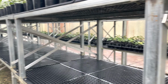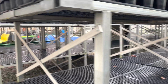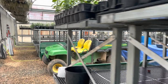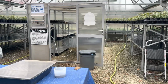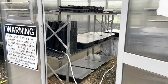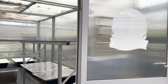So if you have seed starts or whatever plant starts that can handle a little less sun, or maybe even require a little less sun, this would be ideal for you. There's another part of the room in here. This is where we do our seed germination. Okay, and so this actually does have the top available in here. And so this is like a greenhouse within a greenhouse, okay?